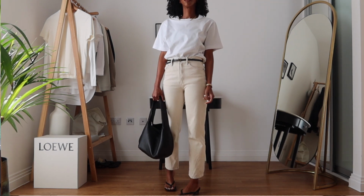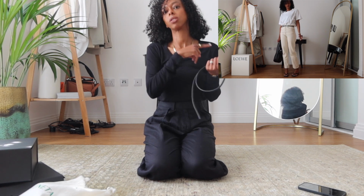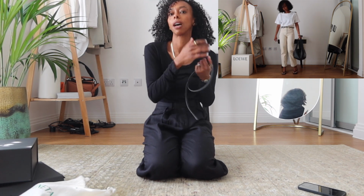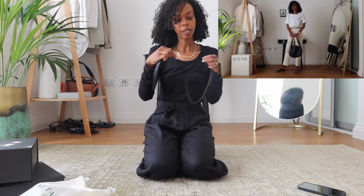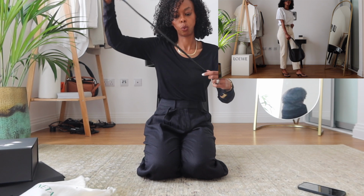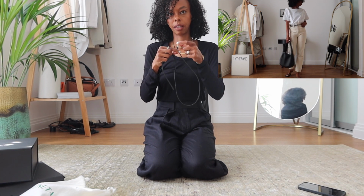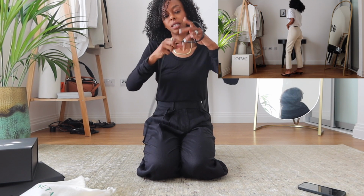I absolutely love this one. This is my absolute favourite piece that I bought. I'm styling it here in different ways. I'll show you in the cutaways how I styled it, dressed up and dressed down. I just can't get enough of this. I will definitely get the bigger one as well. It's on my list, so I just have to wait and see if I get that one too.